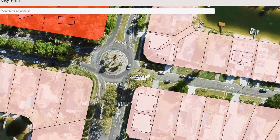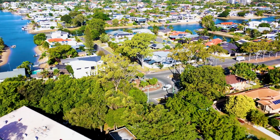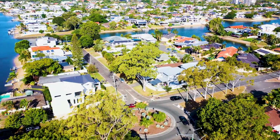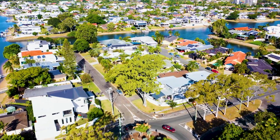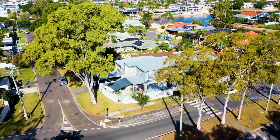Okay, we're looking at the same spot again on the roundabout there, except this time we're looking at the other property. This is a different shaped block to the one across the road, so you'll see that these are done completely differently, however still designed specifically for the block.